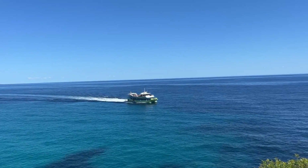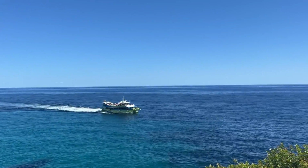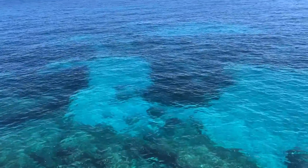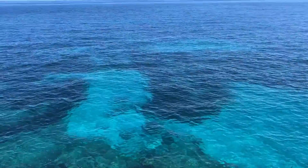But if you do book any of these boat trips over here, the coves that the boats will take you to will have these incredible blue bays too, which you do get swim stops off. Imagine jumping into this turquoise water here. It's going to be absolutely glorious.